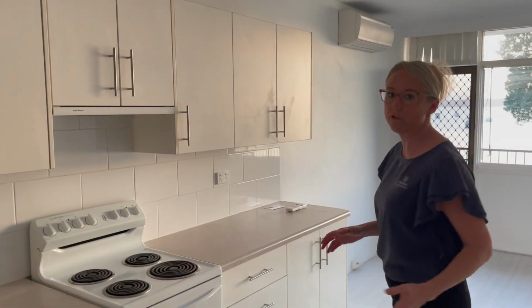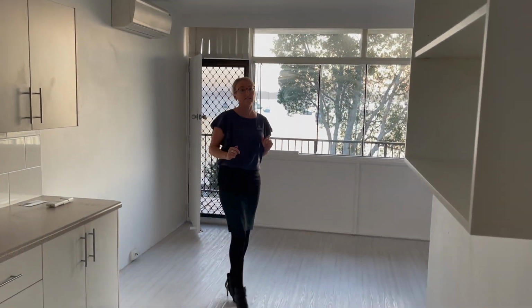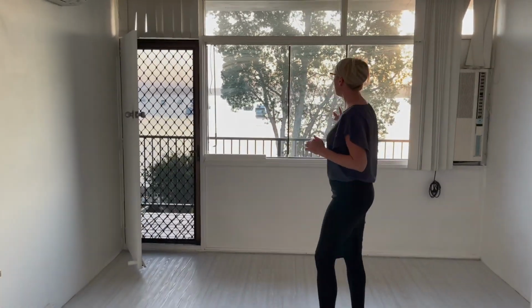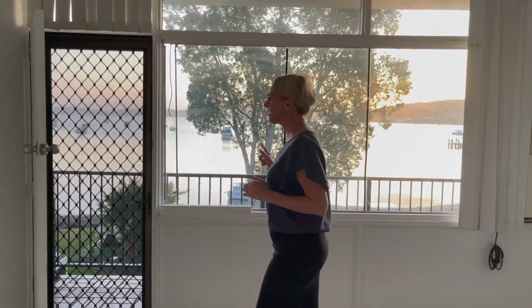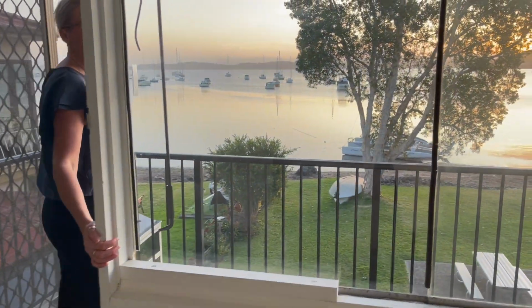And so we're just walking through into the kitchen. Ceiling, light, fan, electric cooking. Amazing views out to the lake. This door just takes us out to the porch.